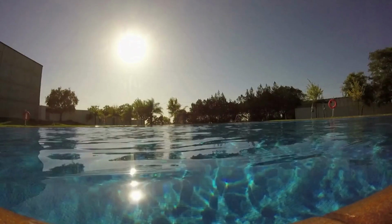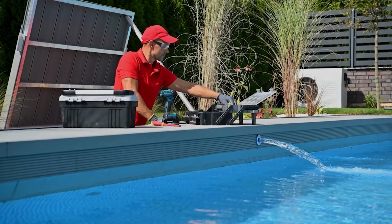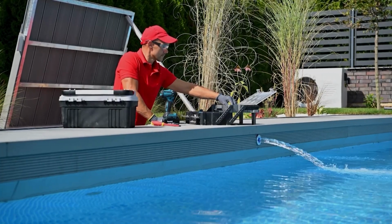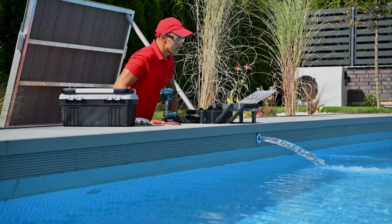Many pools built between 2017 and 2023 will show signs of cracking and crumbling, which could be indicative of ASR or concrete cancer. If the pool is older and needs any repairs, the pool company is required to bring the entire pool up to current code when making repairs, even if it's just replacing one component. So a small issue with a pool can quickly turn expensive.